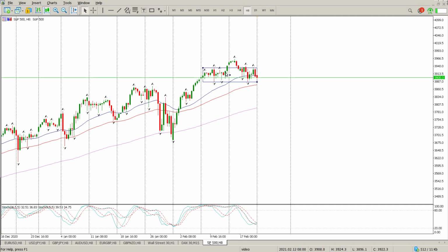We had the range form. We did break up the upside. We had a public holiday which induced the break, and then we came back into it and we had the futures close out at around 3,900, and that's pretty much where we have stayed. So we keep coming to 3,900, and we keep stopping there and then bouncing off that level.